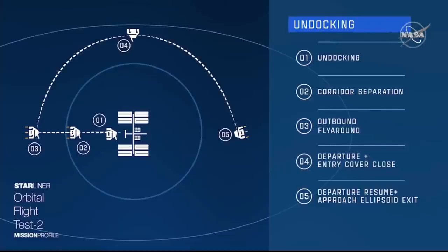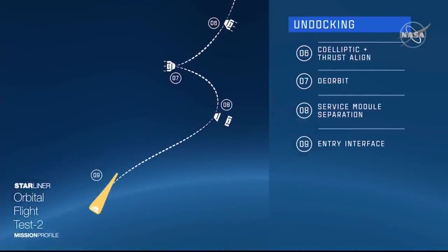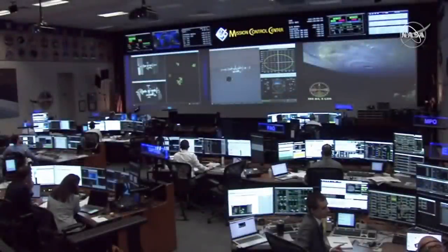Again, this is all autonomous. The vehicle is flying itself. Eventually, it'll be put into a co-elliptic orbit before the deorbit burn takes place and we see service module separation from that crew module, eventually landing in White Sands, New Mexico.